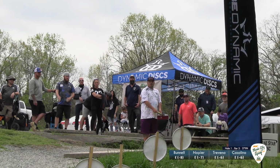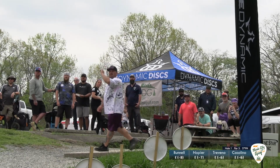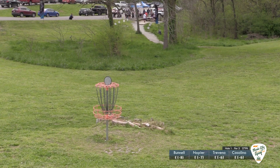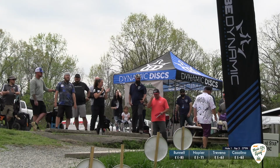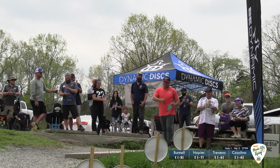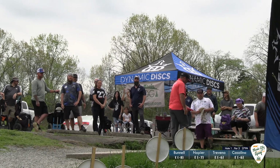No problem. Dutch is going to elect to go up the gap straight, which you'll see here. That is pretty. Wow. That's very available. There used to be a tree there that prevented that route from happening, and it's normally pretty overgrown. The underbrush is really tall.